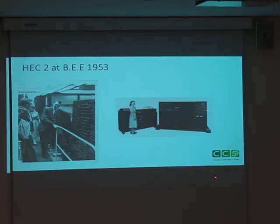So on the right here, you can see the control panel for HEC2 is here on the end, on the opposite side. So in other words, that's what's behind here. And I'll come back to that in a minute, because this is quite a controversial point.